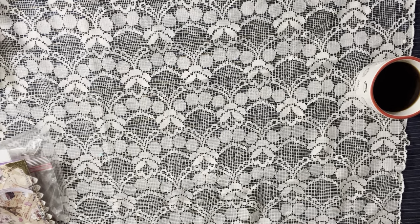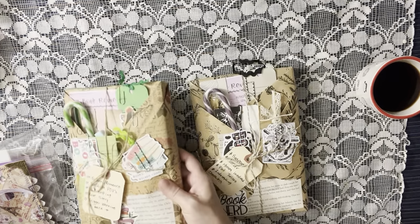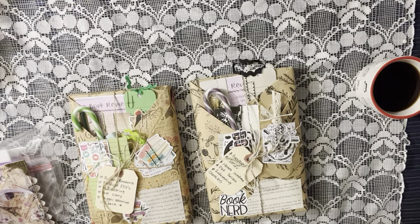So let me get one of the items that I forgot. So here they are, some of them. If you've been to my shop, you know that I do blind date with a book. And they are bestsellers at craft fairs.